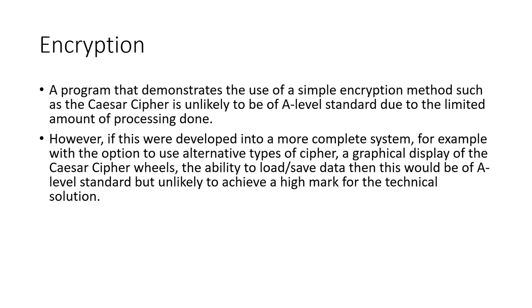But a more complete system with alternate types of ciphers, as we saw in the example of one of my past students, graphical ways of displaying the Caesar cipher wheel, so being more complex with the graphics, the ability to load and save data. It's still getting towards A-level standard now. We're saying that it's going to be A-level standard, but just on those things alone, it's not likely to achieve high marks. And remember, we want you to get the high marks. We want you to be able to achieve that.